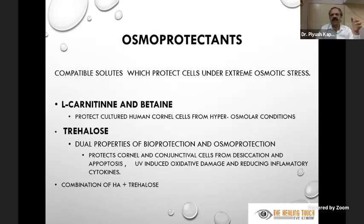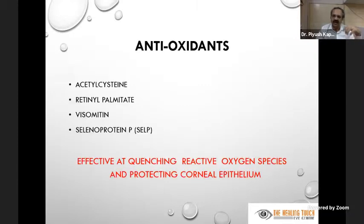Osmoprotectants have been very well covered by Dr. Rishi. The basic gist in the talk, I would say, the whole idea is to control inflammation on the ocular surface, along with giving a good surface tint property by a lubricant. And this inflammation, if controlled, the dry eye process is definitely curtailed.